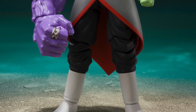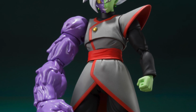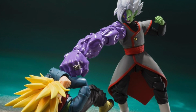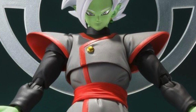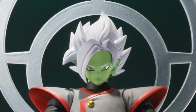It's going to be released in August 2019. It looks like it has 3 different facial expressions, multiple pairs of hands, an alternate powered-up arm, which I guess is part of his abilities, and also an effects piece that goes behind the figure. So for you Dragon Ball fans, I think you'll definitely be interested in this one. That figure is going to be released in August 2019, and it is currently up for pre-order.